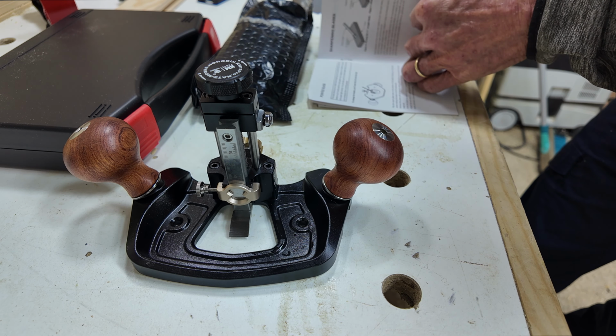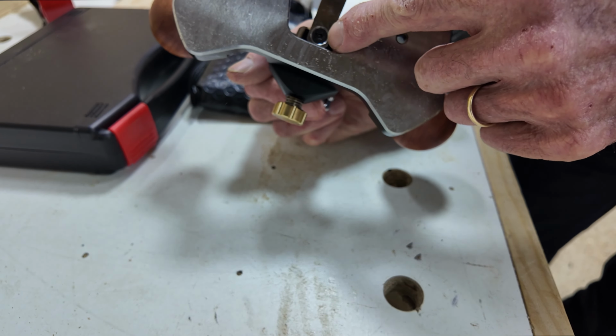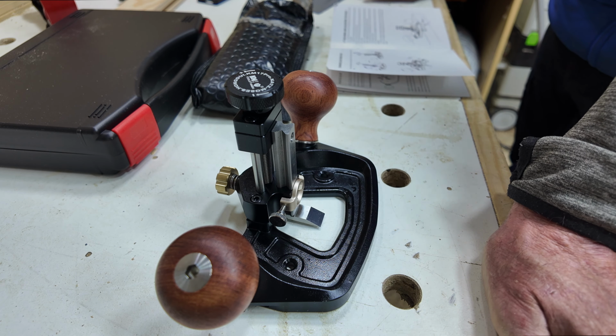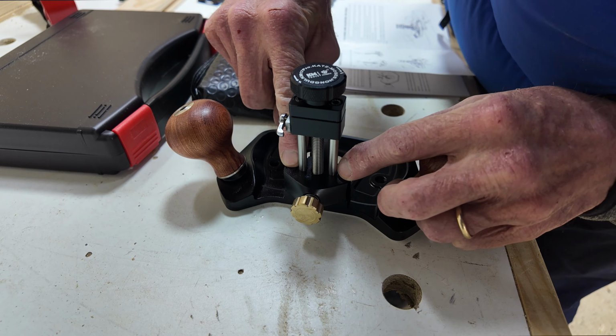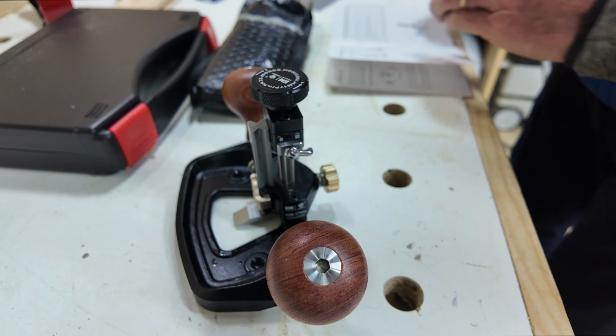Tells you how to sharpen the... So these blades are interchangeable, so you can buy a new blade. The router blade can be adjusted to face forwards or backwards. Take these 2 screws out here and turn that whole assembly around so you can use it in that direction as well as that direction.